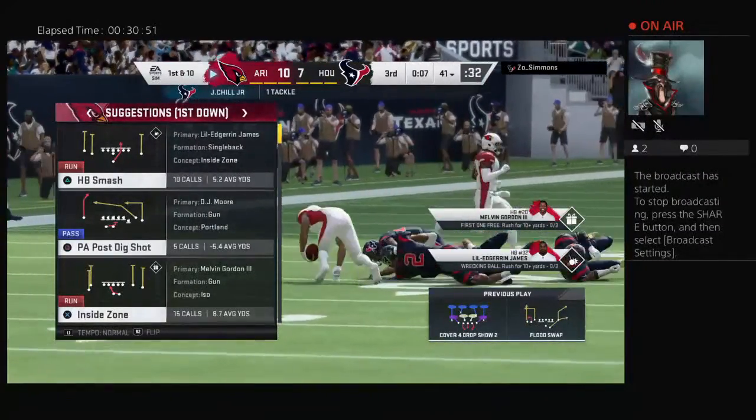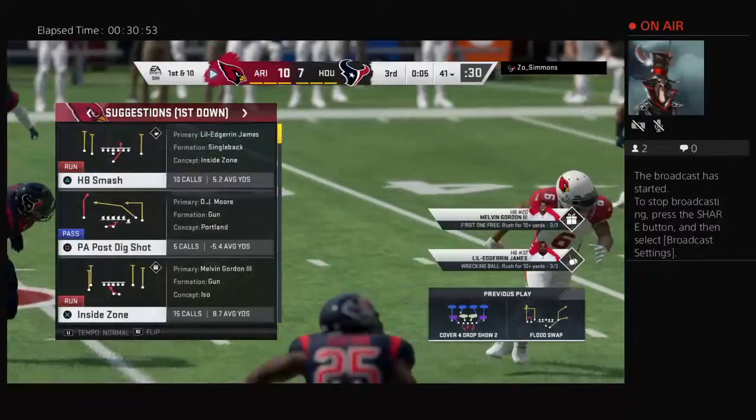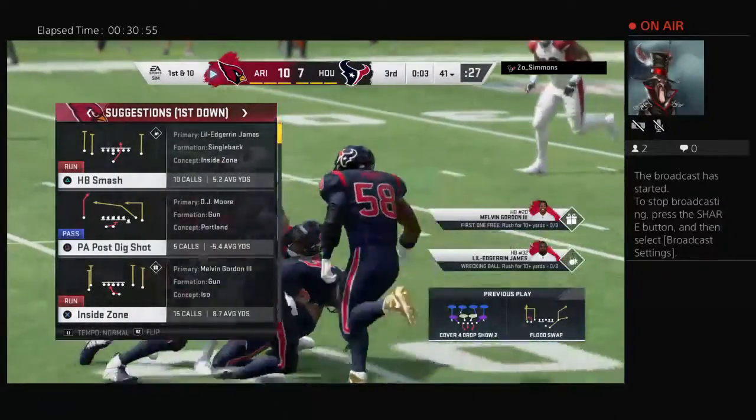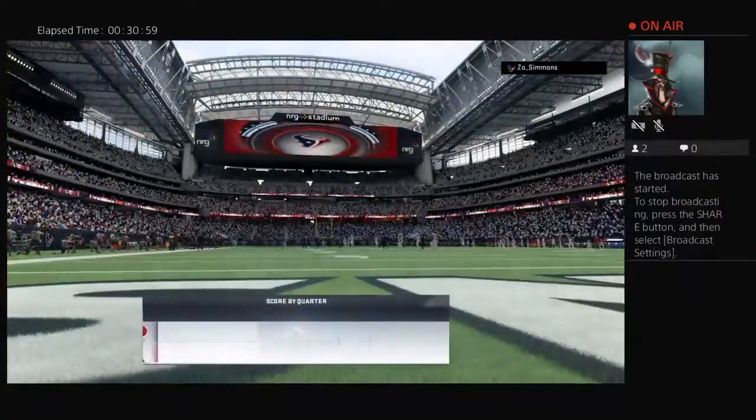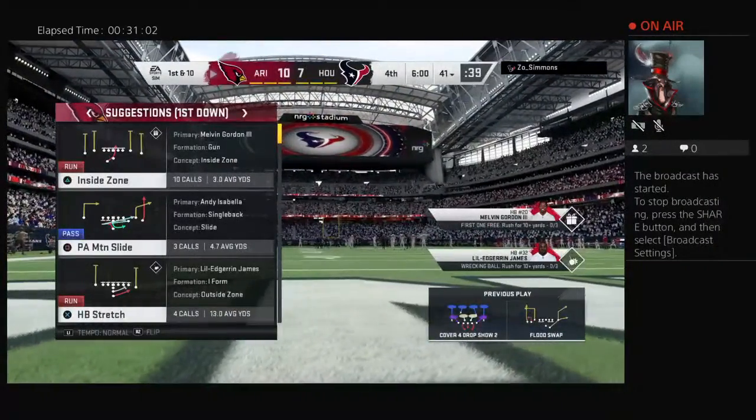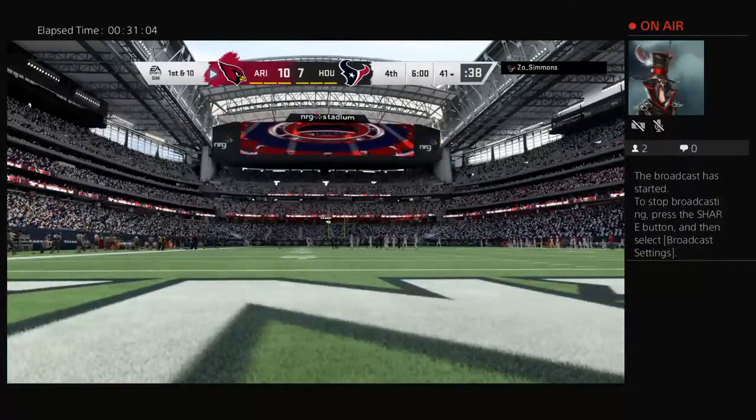And they get him down, but not before he takes it across the 40-yard line. 15 yards that time, and the Cardinals move the chains. And they're not going to get to the line to run another play. So we will switch ends as the third quarter has come to a close.